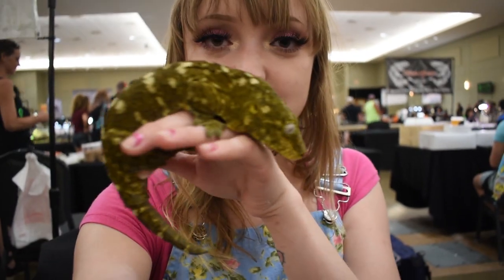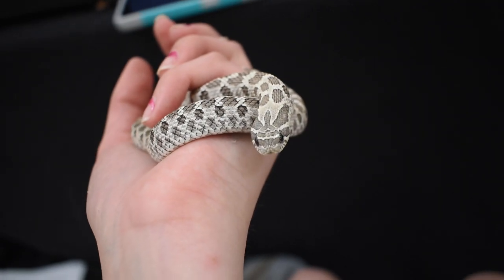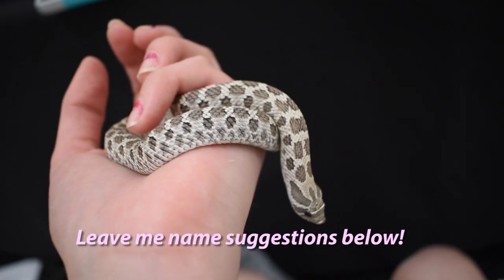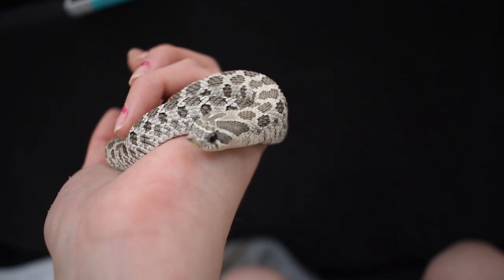And here's Astrid. We've just been hanging out. Okay, I'm gonna put Astrid up. So I actually got a new snake and I wanna show you guys. It's a hognose female, so yeah, let me show you. So here she is. She's an azanthic het snow, and my albino male is het snow as well, so I can get snow babies if I breed them, which is super exciting.